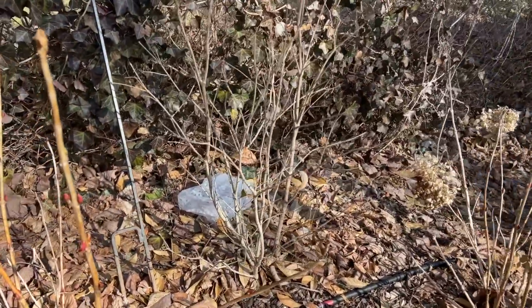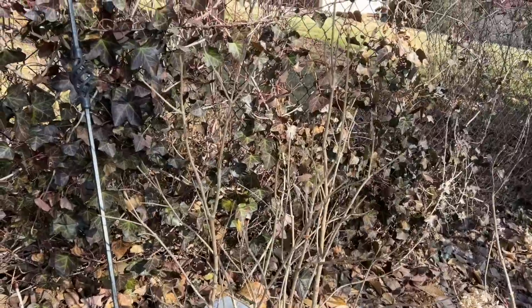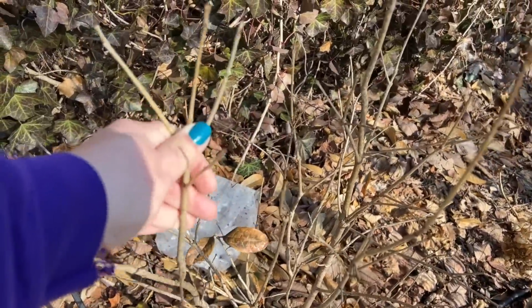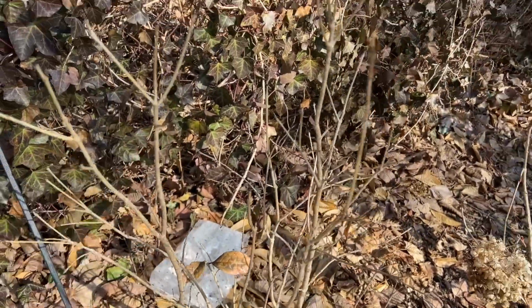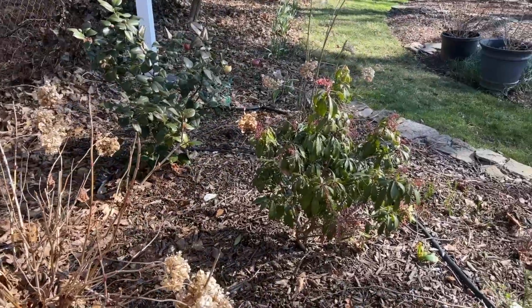This is a tea olive or Osmanthus fragrans, and it dropped every single leaf on it this year. It was marginally hardy in zone 7. It's really more of a southern plant. It does still have bend in it, so it's not snapping, so it might not be dead. I don't know if it's going to put out new leaves though.